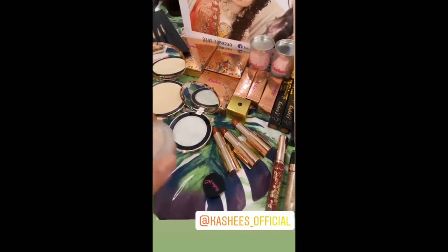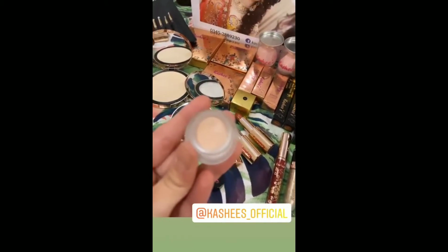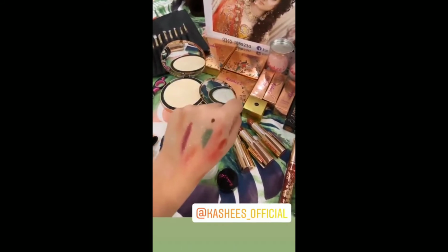So the first thing I bought is this. It's a gel inner eyeliner. It's really good, really pigmented. You guys should look at my hand. Please ignore it because I went crazy with the makeup.